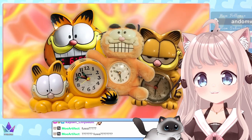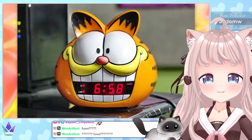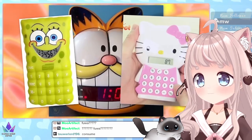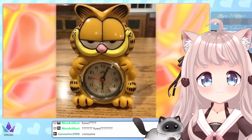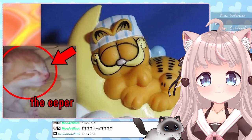Next, we have the many Garfield clocks of varying degrees of curseness. With this one, we can check off putting the numbers in the character's mouth, because this always happens at least once in my Cursed Products videos. This one is kind of cute. This one just goes hard, goddamn. This one is a little cursed looking, and then this one really do be going like, El Mimer.